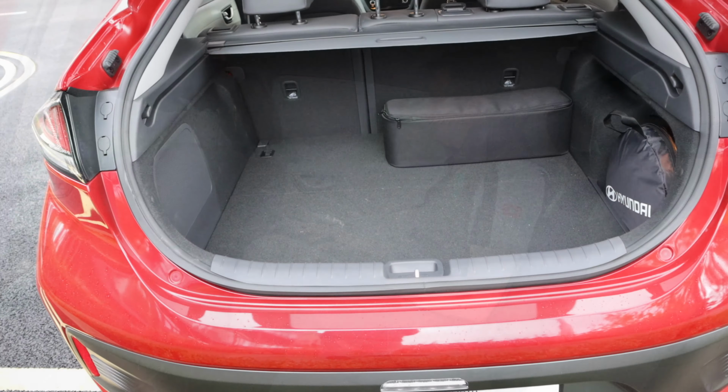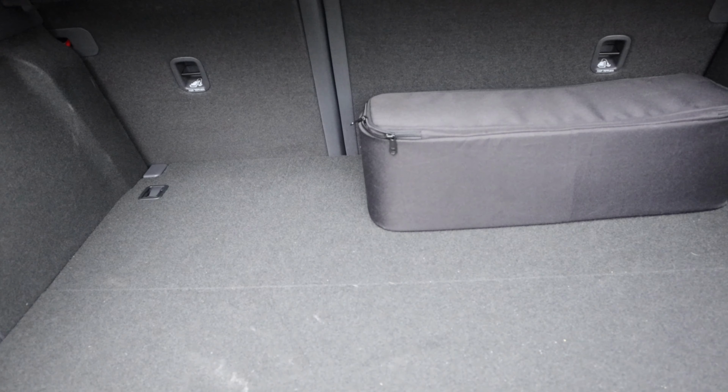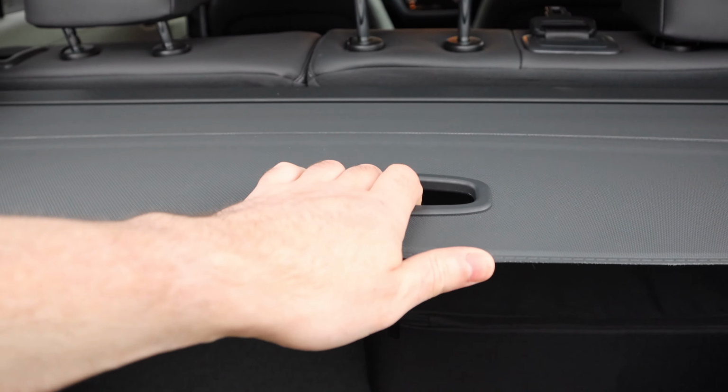Very happy with it. Capacity in the boot is around 450 litres with the seats up, and with seats down you get about 1400 litres. You also get a security or privacy screen that comes over the top of the boot.